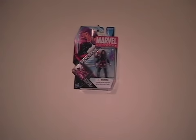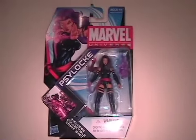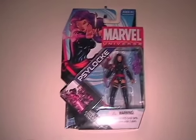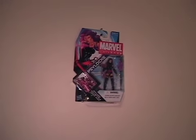Marvel Universe is a great line, in my opinion. I just prefer the Legends. For some reason, the 3 3/4 inch figures, I can see G.I. Joe or something being in that scale, or Star Wars particularly, because you always have to have the big spaceships and everything. If there was a 6-inch Star Wars line, the Millennium Falcon would be as big as my bed. So, I understand.